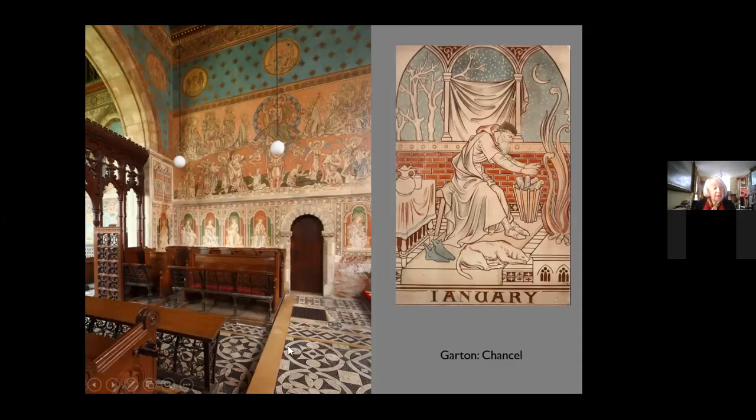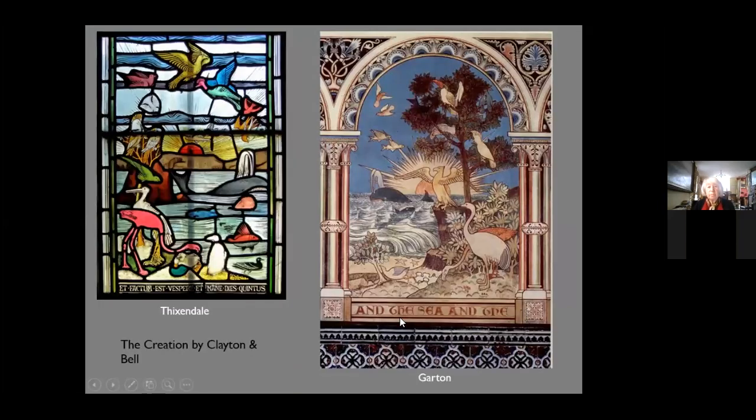And the other points to notice there, the beautifully tiled floor, the metal work on the choir stalls, and the very elaborately carved chancel screen. And here you've got a close-up of the creation of the world, painted there at Garton on the Wolds. And I think it's quite interesting to compare how designers use the same motifs.